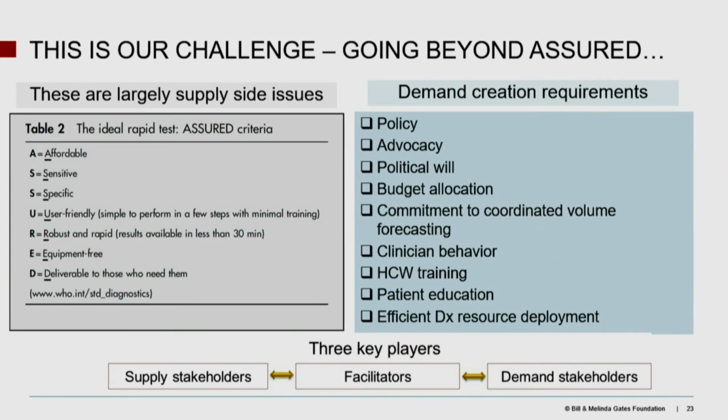We have got to actually go beyond the ASSURED criteria. And I think somebody, maybe FIND or somebody, we could have a contest, come up with a cool acronym like ASSURED that covers the demand side. This is our big challenge now.